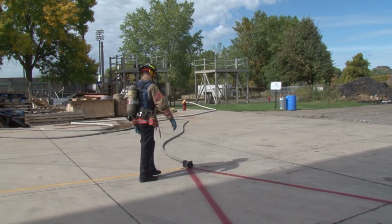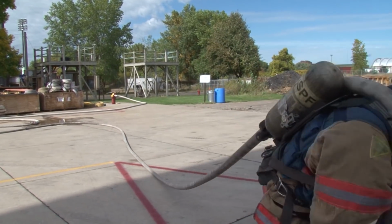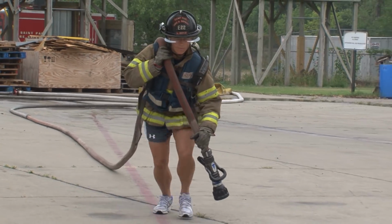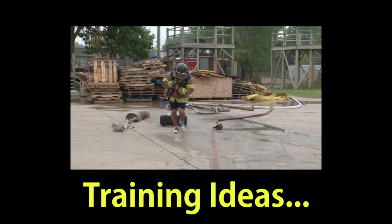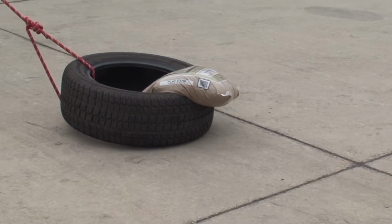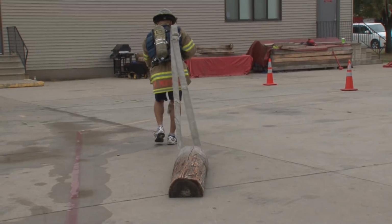Another way to pick up the hose is to grab the nozzle and lift the hose up over your shoulder while you are walking toward the end line. Remember, the resistance only continues to increase as you go through this event, so keep your momentum driving forward. Don't stop. Training ideas. Possible items to simulate the hose drag are a tire with weight in it or a log tied to a rope. Drag these items while wearing your simulated gear.